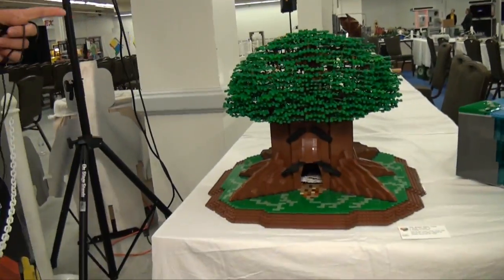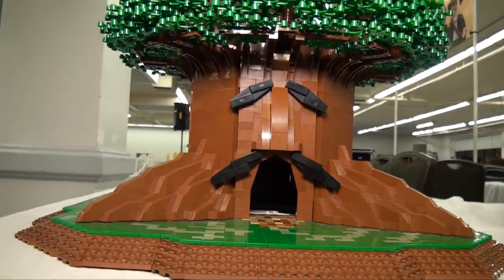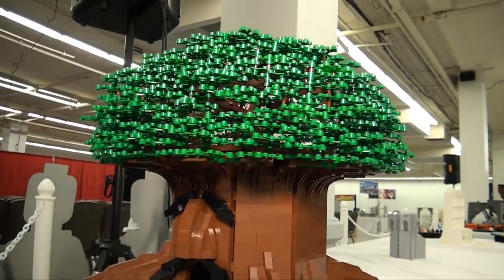Start off with this is a tree from the Legend of Zelda Nintendo 64 game. So if you played that, you might remember this tree, a really large build. It appears to have an actual face on it, so that's very interesting.